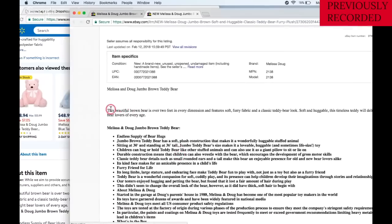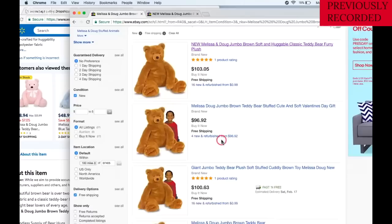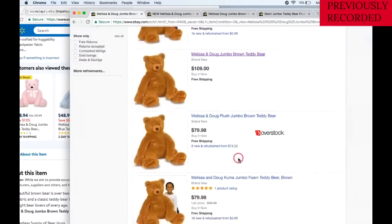And this is the same description. It says this beautiful brown bear is over 2 feet. So this is a drop shipper, right? We just found one. Let's see if we can find some other ones. So I'm just going to open up a couple of these and go through them real quick. Look at all those drop shippers, man. It looks like a lot of them.